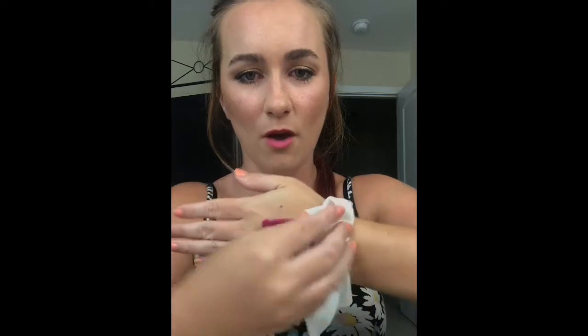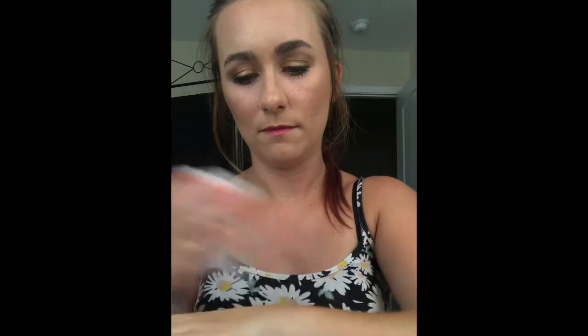I'd say they're probably dry now. This cloth is really thick. It's nice. Let's see what we got. I'm actually very impressed. Wow. That's impressive. All right, I'm going to have to find out where I can buy these because that was amazing.